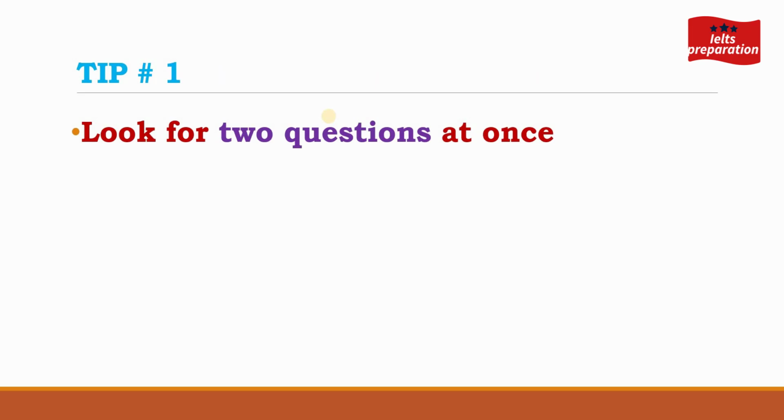Our first tip is to look for two questions at once. Before the recording or during the recording, always try to look for two questions. If you have already covered two questions, then there is less chance that you will miss the upcoming questions, as you will already be familiarized with the two questions in hand.